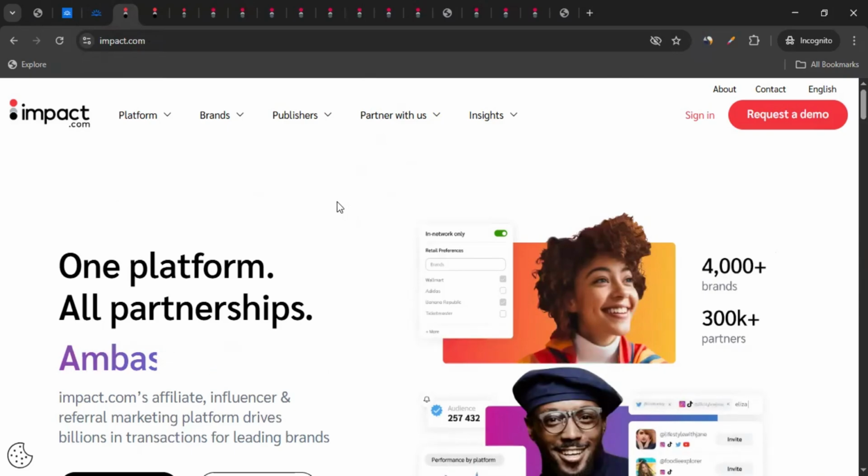Let me take you to the website called Impact. Now, why Impact and what does Impact have to do with Skyscanner?